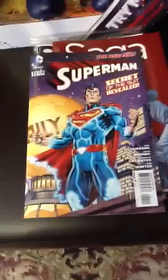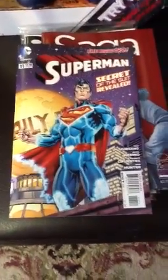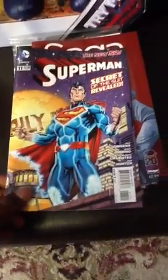Again, I just picked it up just to know what the suit was or is, because I stopped collecting Superman on issue, I believe, 6 or 7. I'm not going to be back for the next one, but I just wanted to see what the suit was made of. The next one is Saga, chapter number 5.